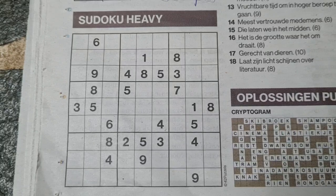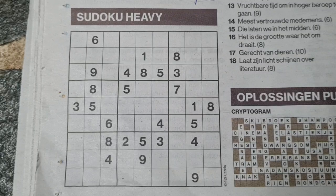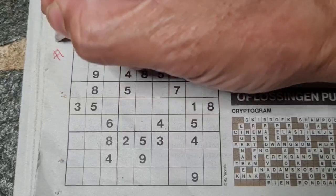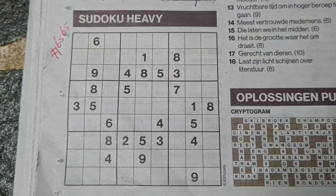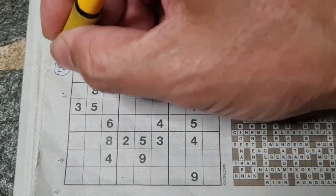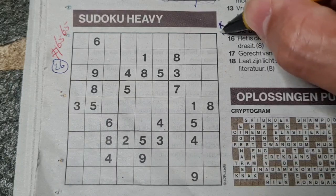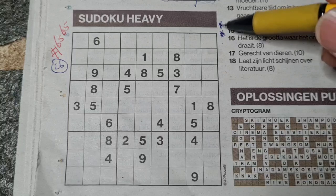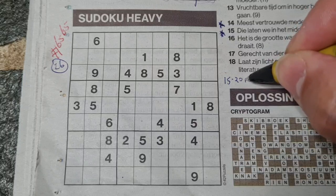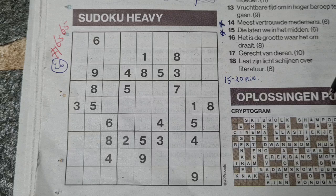All right. This one, Sudoku Heavy, number 665. Before I start, I always count the printed digits. This one has 26 printed digits. If you compare with the 1 star, 2 stars, 3 stars, and 4 stars Sudokus in the additional, this will be at 2 stars. For a 2 stars puzzle, I need 15 to 20 minutes to solve. That's my time limit. Alright, so let's get started.